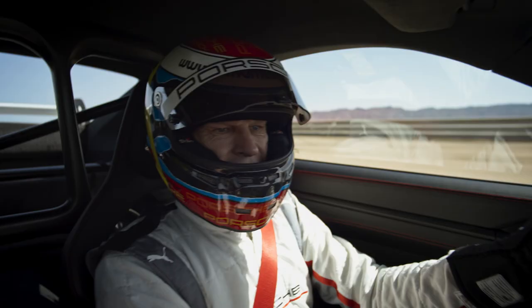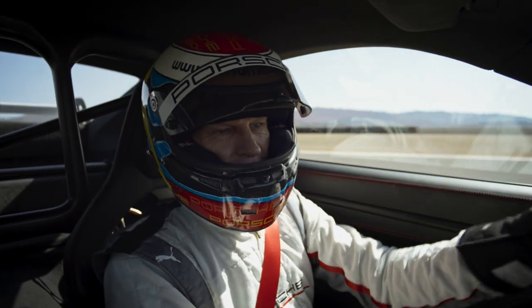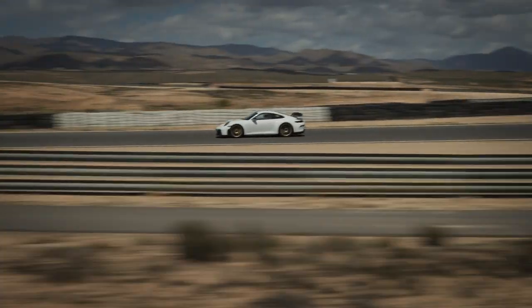Another huge step forward, especially with the brakes. You can hardly notice any pitching movements. This is big time stuff here.